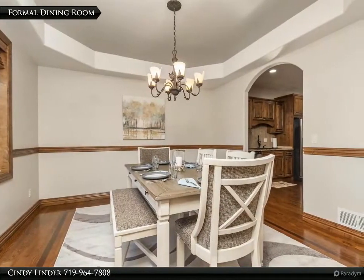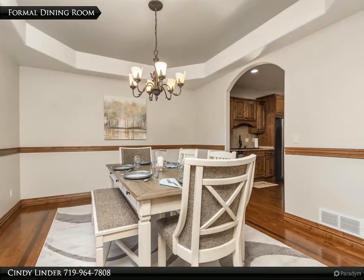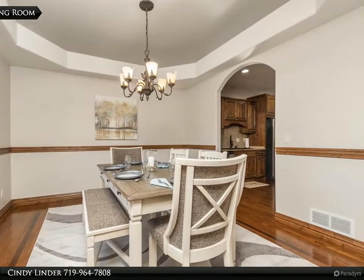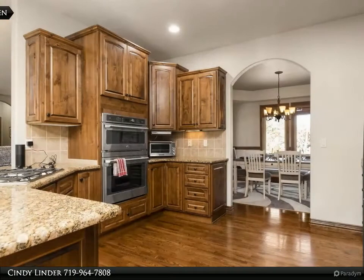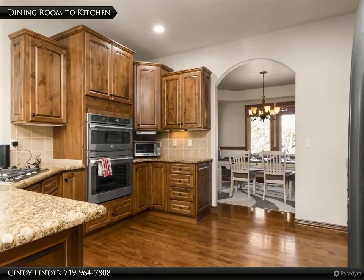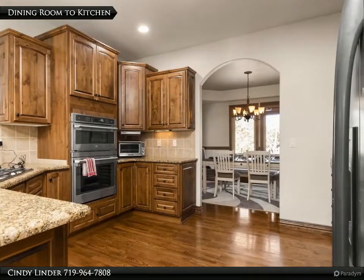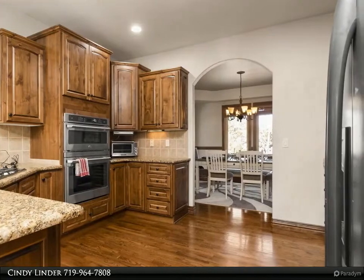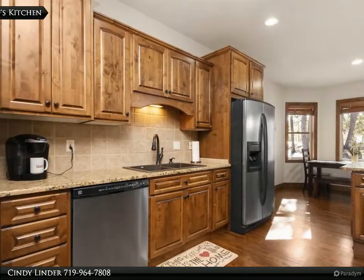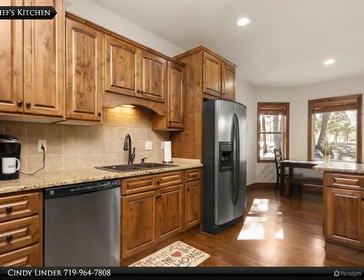Formal dining room with tray ceiling, chair rail and warm wood floors is perfect for entertaining family and friends. Dining room flows into this gorgeous kitchen with stainless steel appliances, granite counters, knotty alder cabinets, pantry and gas range. Beautiful kitchen with everything the chef of your house will appreciate.